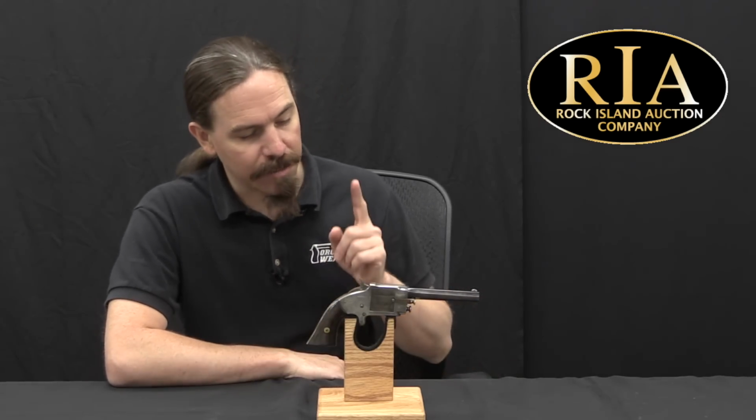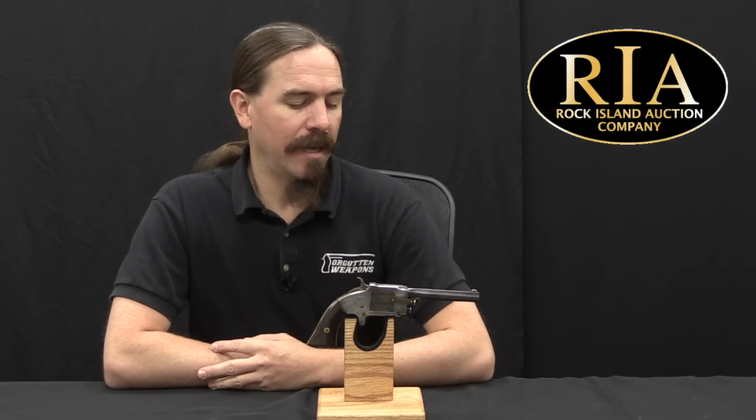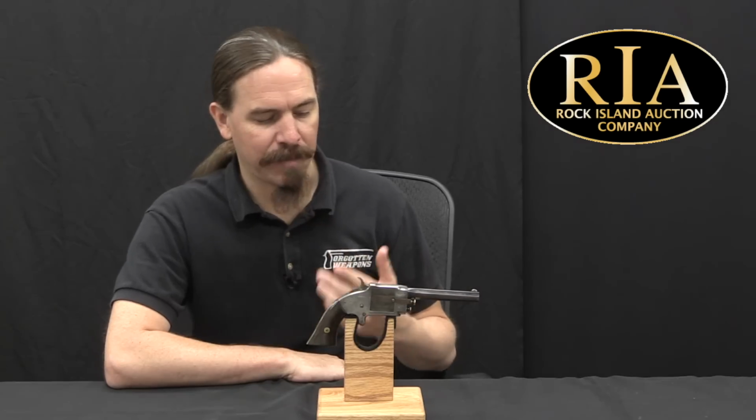I'm Ian McCollum, and I'm here today at Rock Island taking a look at a very rare Rollin White single-shot .38 caliber rimfire pistol. And it kind of looks like one of those .22 conversions of a revolver, but it's not. This is from the ground up a .38 caliber single-shot pistol.